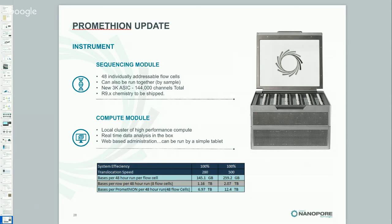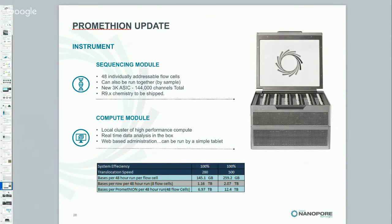Now, at the bottom here, you can see this other box, which is the compute module. And this contains, as you may have guessed, some computing. I'm going to talk about what that is in a minute, but it can do real-time analysis and online analysis. And it's basically a manageable cluster in a box. Let's have a look at that in more detail.